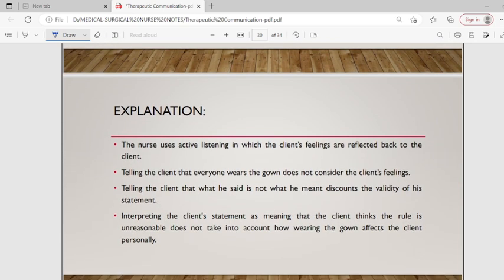So the nurse uses active listening, in which client feelings are reflected back to the client. Telling the client that everyone wears them does not consider the client's feelings. Telling the client that what he said is not what he meant discounts the validity of his statement. Interpreting the client's feelings as meaning that the client thinks the rule is unreasonable does not take into account how wearing the gown affects the client personally.